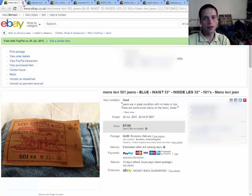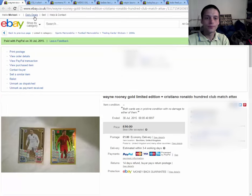With my eBay fees being discounted and stuff like that as well, it's still a good £3 to £4 profit. That's another 4 items of clothing for a pound. So, yeah, don't just bin them. It's still money at the end of the day.